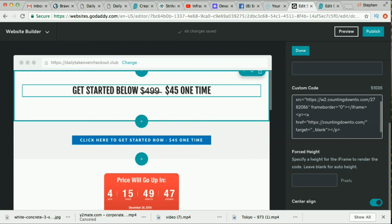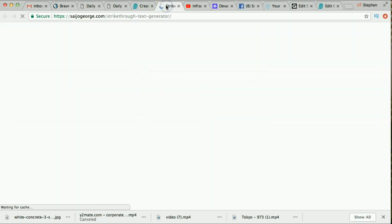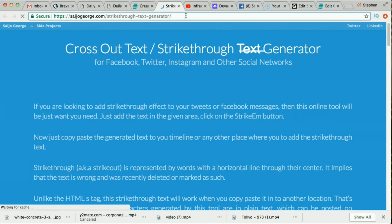So how do we create these strike-through prices? Well, there's a free website you can go to. This is the strike-through text generator. And all you would do is come down to this website. Again, there's going to be a red button below this video that you can press to come right to this website. So the strike-through generator is free.